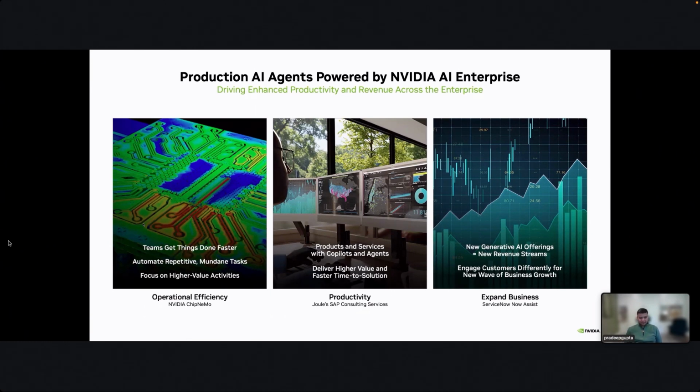These are some of the very recent examples of how we ourselves as well as some of our partners are really using AI agents in production. One example I always love to talk about is NVIDIA ChipNeMo. As you know, we fundamentally design a lot of chips, right? We design GPUs, we design CPUs, DPUs, right? We have many chips which we design. So there is no better way for us than to use the last 30-plus years of chip design data. We have taken that and fine-tuned, and we're also doing this long thinking kind of thing, where we have these agents who are helping us design the chips even more efficiently.